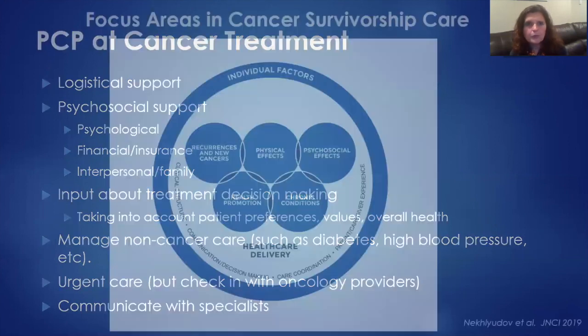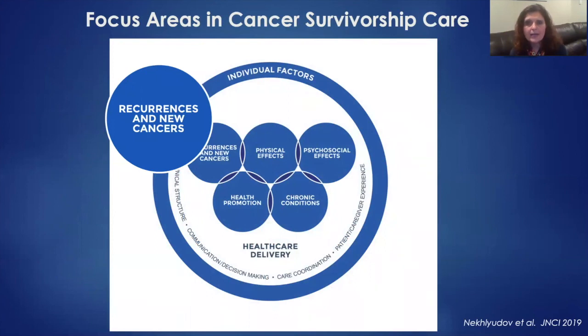So now I'm going to go through areas in survivorship care. And so here there are several aspects that are important. So again, this may be a patient who has already completed treatment, but it might be somebody who is on chronic cancer treatment. And so some of the things that a PCP may be involved with is monitoring for recurrences and new cancers. Of course, that probably will be mainly the focus of the oncologist, but the PCP should at least have an awareness of what monitoring is needed, whether it's a mammogram or a colonoscopy or a CAT scan. They might not be ordering any of those tests, but I think that it's important for them to have a general understanding of what's needed.